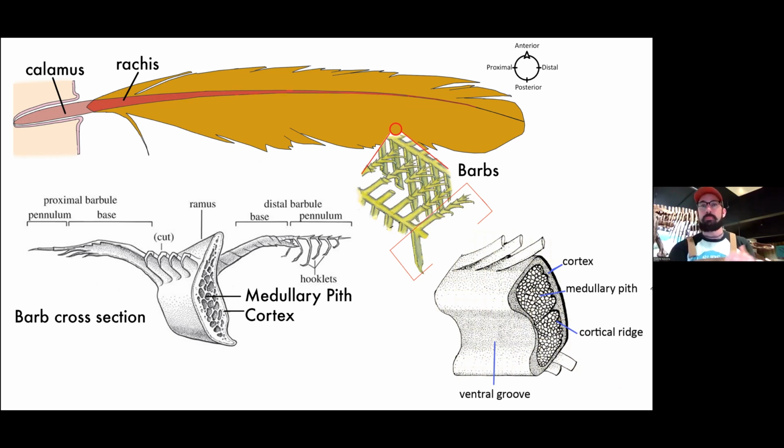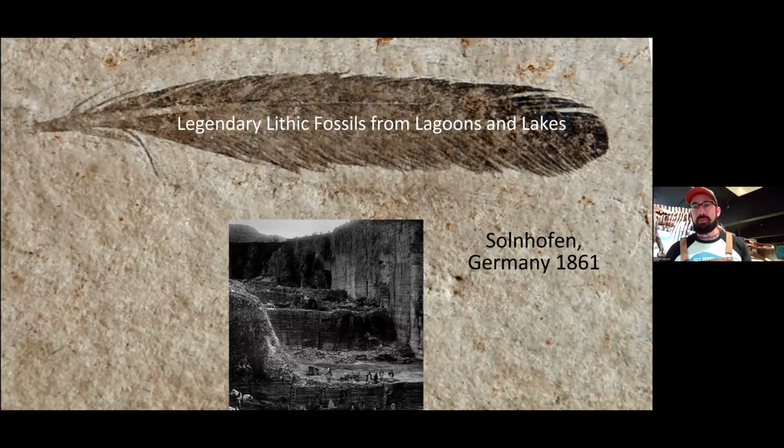flight structure, but it didn't start off as that. And one of the questions I've always had, with my research, is when do we get this truly modern bird feather? One of the earliest truly modern bird feathers that we thought we found, and still kind of think we do, is the first specimen of Archaeopteryx. So before we even had a full skeleton of Archaeopteryx, this single feather came out of the Solnhofen quarry in Germany, and interestingly it was found by a quarry worker.